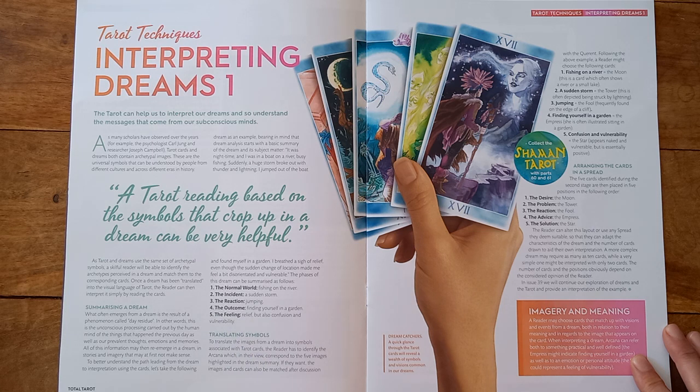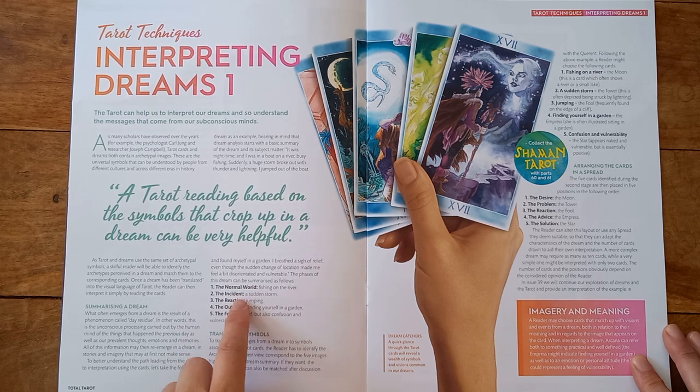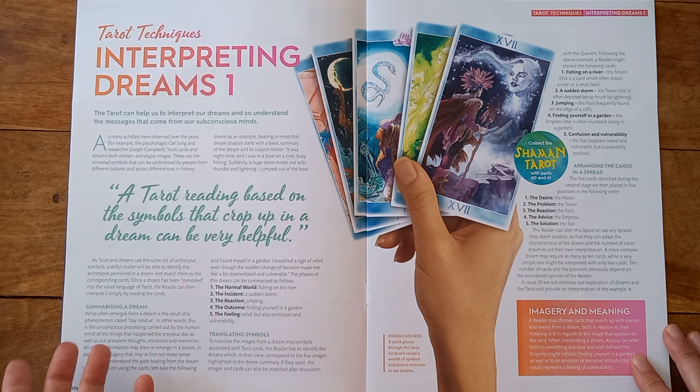Translating symbols. To translate the images from a dream into symbols associated with tarot cards, the reader has to identify the arcana which, in their view, correspond to the 5 images highlighted in the dream summary. Okay, so you use those to summarize your dream, work out how to summarize your dream, and then you need to go through your deck and find cards that match your summary.